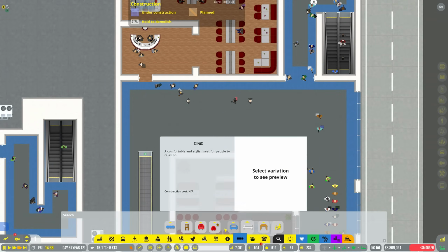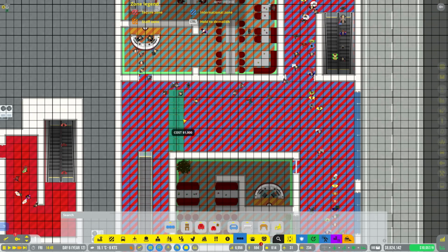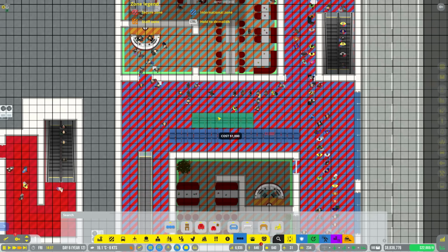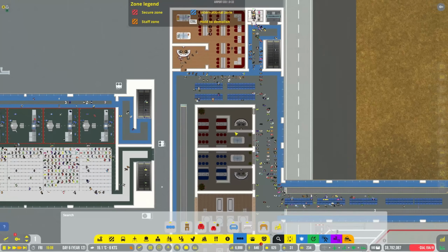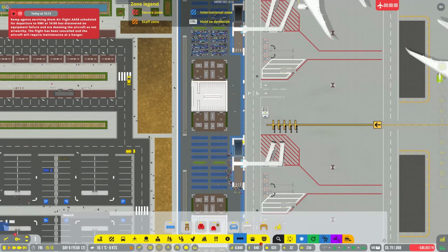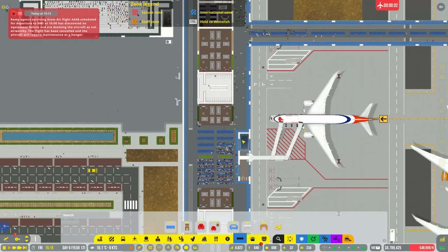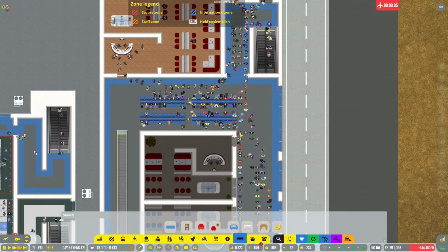And what we can go ahead and do as well is throw some benches just up this way. Well, maybe we'll throw them this way instead, just to take up a little bit of space there. Because I do think it's nice having this whole departures area kind of filled up a little bit more, even if most of it's not actually functioning. Most of it's just a bunch of shops that aren't doing anything, but that's fine.